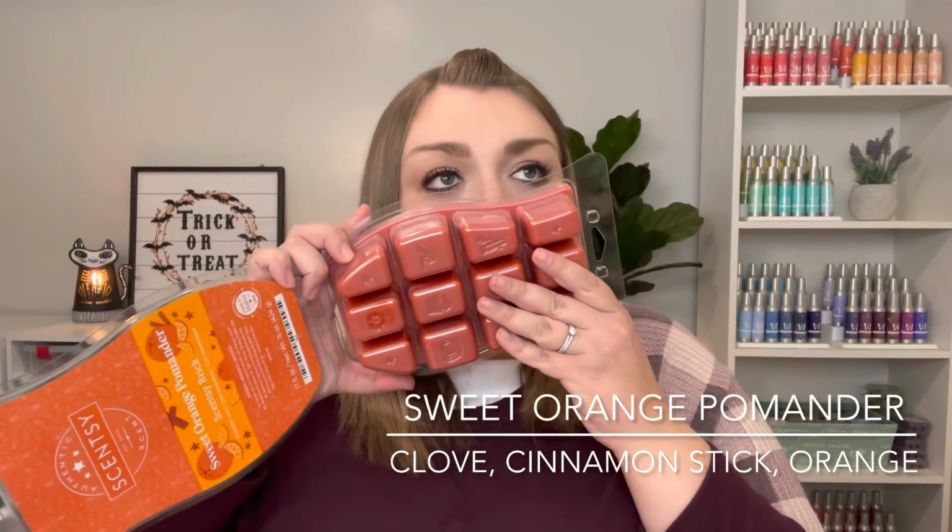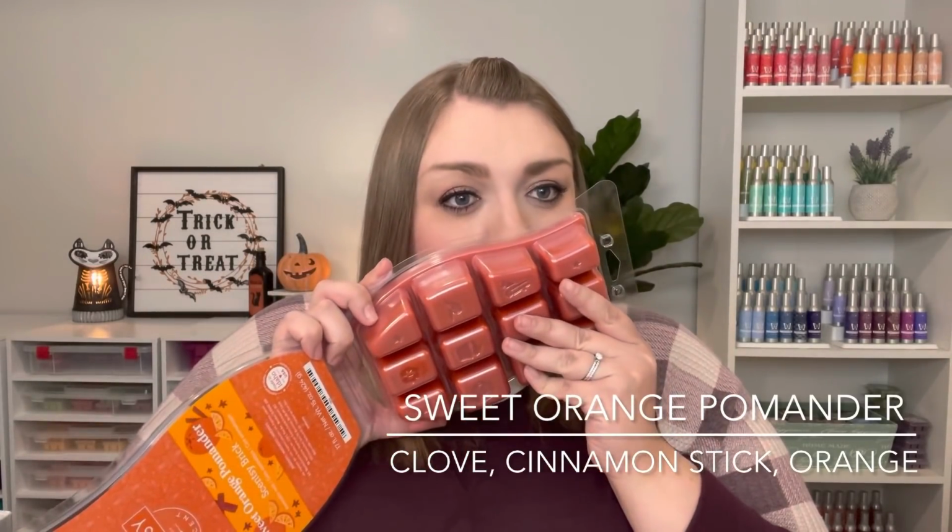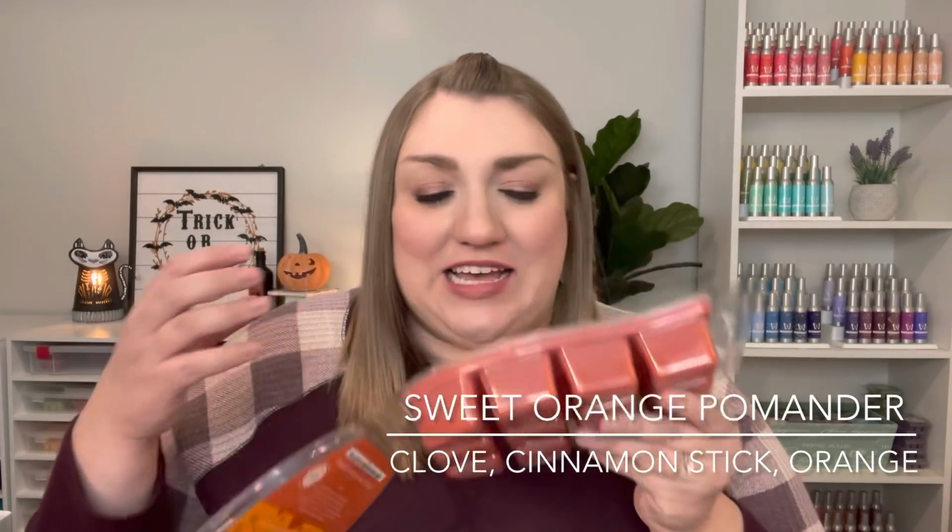because I love those spiced orange scents. I am having a hard time getting this out. But yeah, it is very, very cinnamon forward. There's just the slightest hint of that kind of bright orange zestiness. But this is mostly cinnamon. So I'll have to agree with the other reviews I've heard of this one, that this is definitely a cinnamon forward scent.